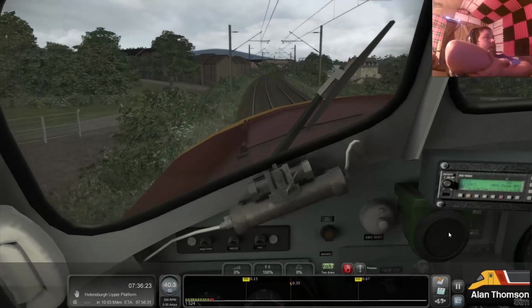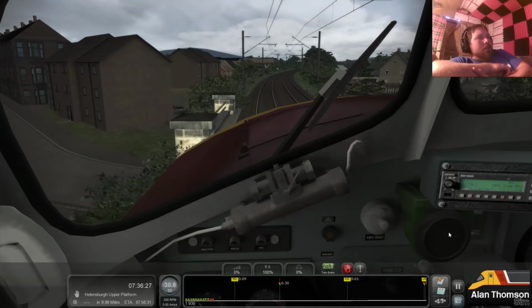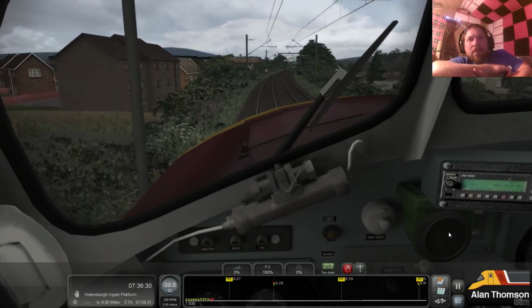It's strange, I don't really remember this. Well, I've not driven this way on this route yet, I don't think, for ages. No, I don't think I have.